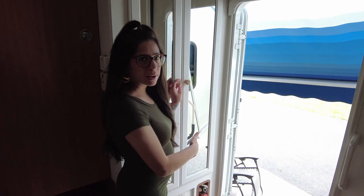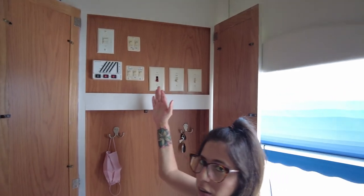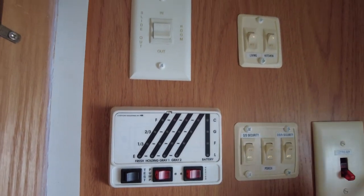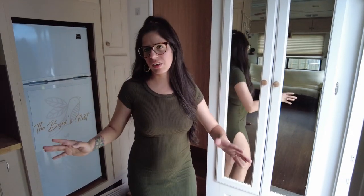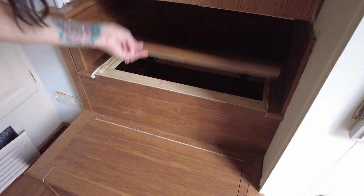This is just the original cabinet that came where all of the controls are. I don't know anything about this part because this is what my husband does, but these are where the controls for the slides and the tanks and all of that stuff go. And then this is just like a little coat closet. It's kind of shallow. Wish it was bigger, but it's okay. All of the knobs in the RV we replaced also with these just plain wooden ones. It used to be all silver, and I don't love silver. So over here, what the builder did also was install these for the steps so you can put more storage in, which I thought was so awesome.